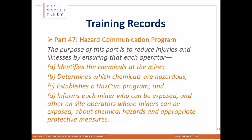Another element of task training is going to be the hazard communication or HAZCOM program. And this has its own section in the Mine Act. It's Section 47 or Part 47 of the Act. And it is specifically addressing chemicals or hazardous chemicals at the site. And our program needs to not only be something that we reduce to writing and maintain in order for MSHA to inspect along with the training records on it. But there are sufficient requirements within that of items that we need to cover.